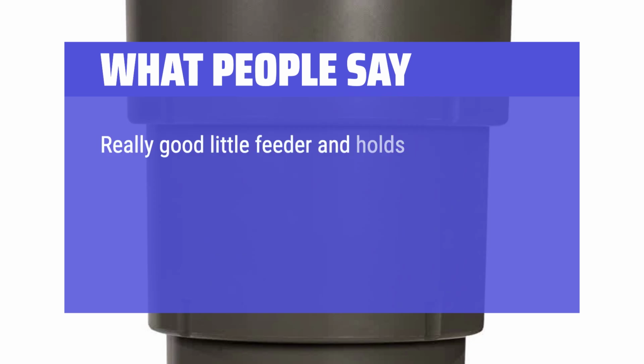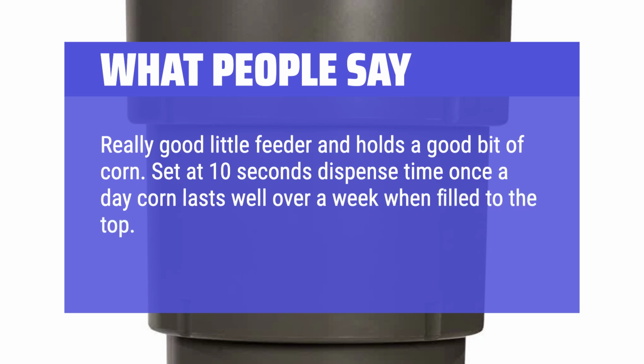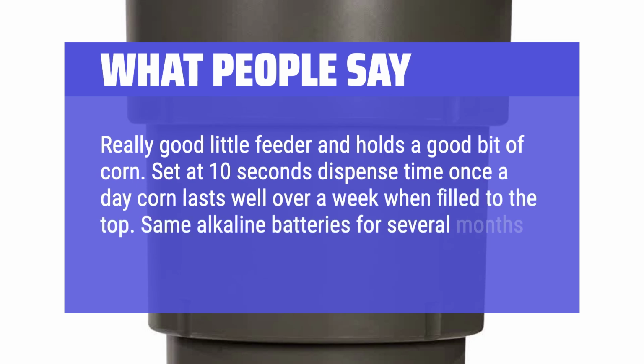Really good little feeder and holds a good bit of corn. Set at 10 seconds dispense time once a day. Corn lasts well over a week when filled to the top. Same alkaline batteries for several months and still going strong.